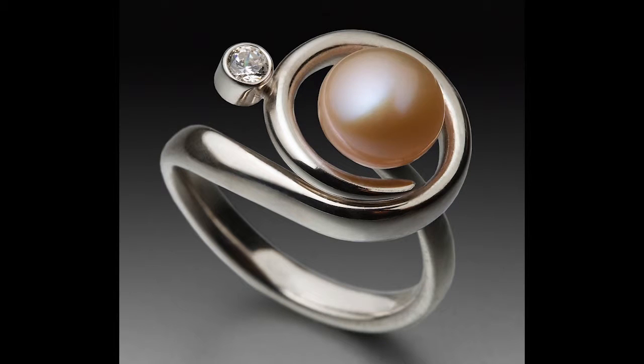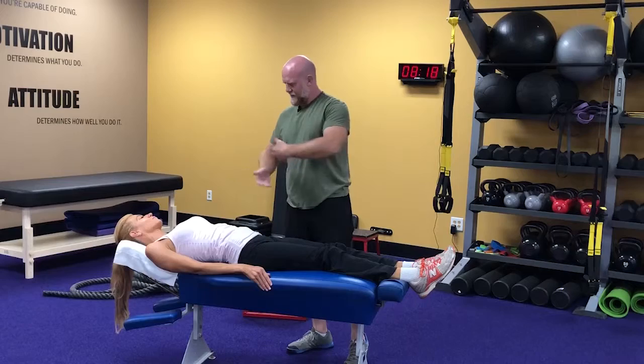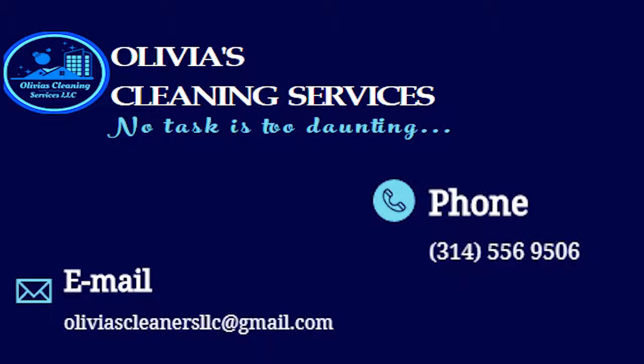I make pieces for mothers, daughters, granddaughters from Grandma Silver. After we activate the muscles that help stabilize the issue that we just saw, you're going to feel more strength too. Go ahead and give us a call.